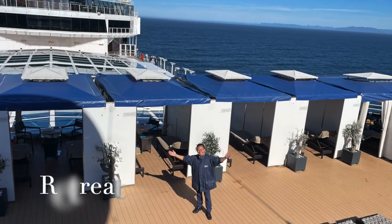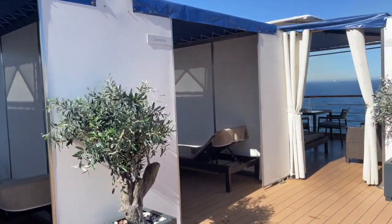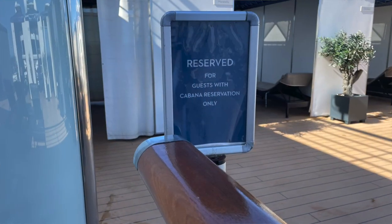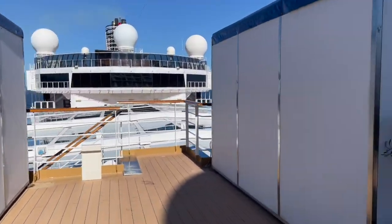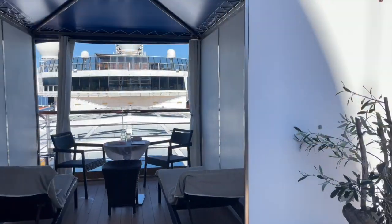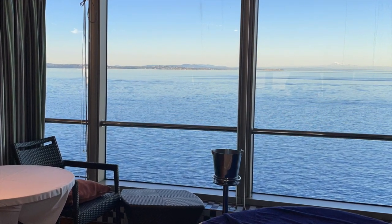Opposite the Crow's Nest on Deck 11 forward is the Retreat. This is an area of cabanas that can be rented for a day or for the week with a dedicated service team to provide you with an exclusive area for peace and quiet, snacks, and having someone dedicated to provide service for you. So if you need to get away from it all, check out the Retreat. It just might be for you.